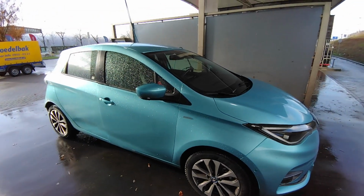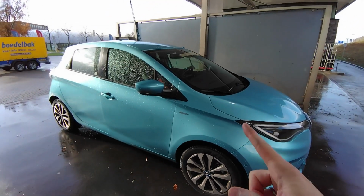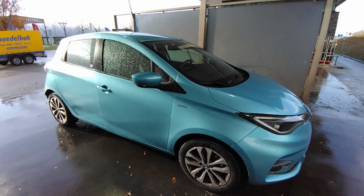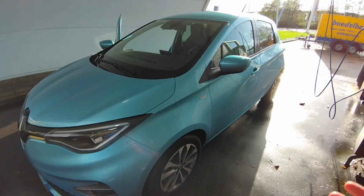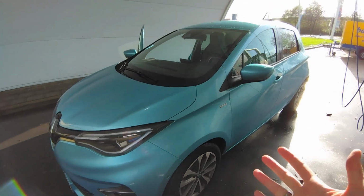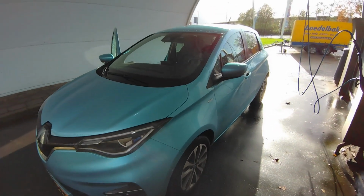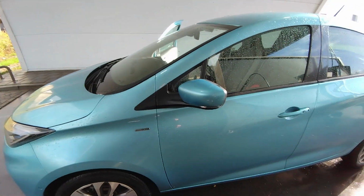Today is very cold outside, 6 degrees. We're towards the end of November and today we're going to pimp my wife's Renault Zoe ride. We have schmutzige Felgen. Yeah, my wife is on a business trip, so what nicer way to come back in the weekend and have a super clean Renault Zoe waiting for you for new Zoe adventures.